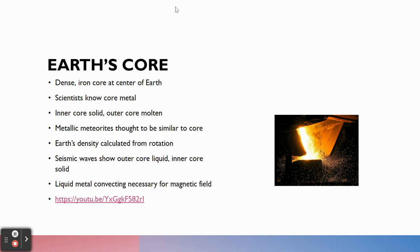So at the core, this is the densest part. We said it's iron and nickel. We know that it's metal. We know the inner core is solid and the outer core is melted because we've looked at meteorites and we think they're similar. We've calculated the density of Earth from the rotation, and of course seismic waves give data also. Liquid that is convecting, that rotation of hot and cold, is what we have to have for our magnetic field.